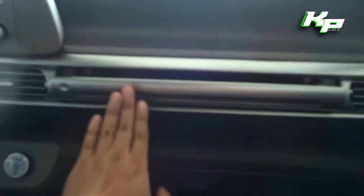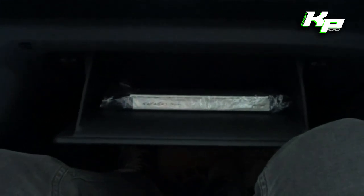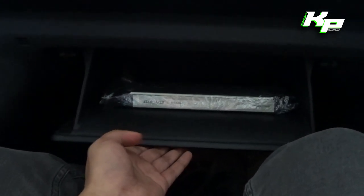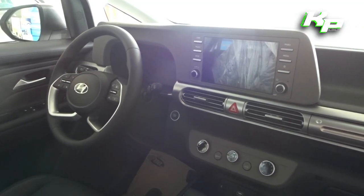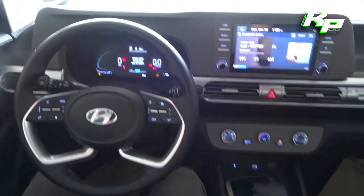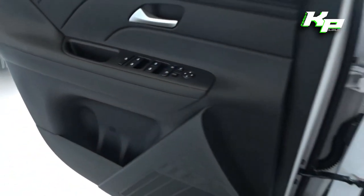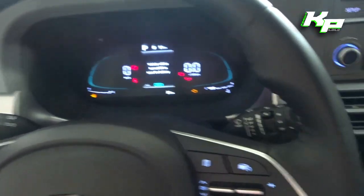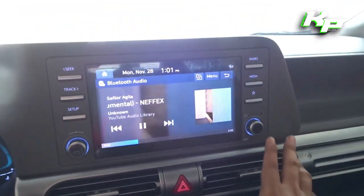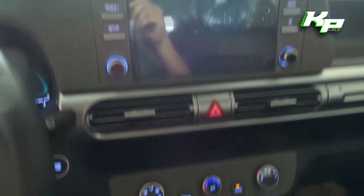A cubby right there. And the star of the show for the front passenger side is your nicely decent sized glove box. All right. So that's it for this one. We can put this vehicle off and continue with the rest of our review.